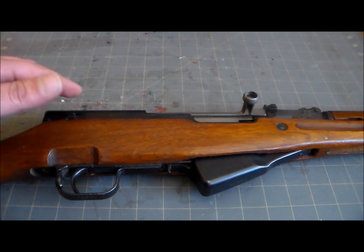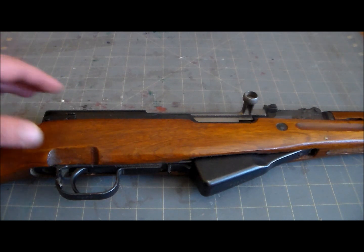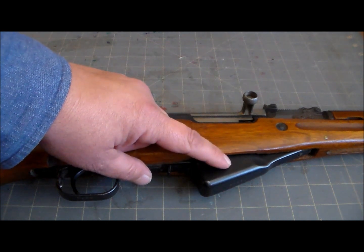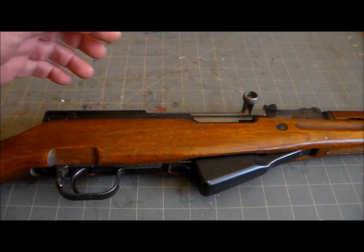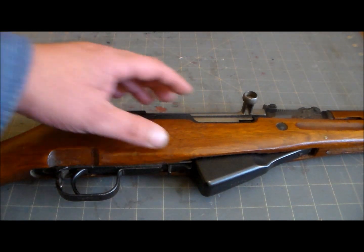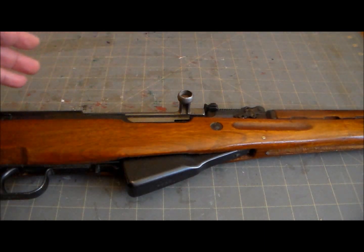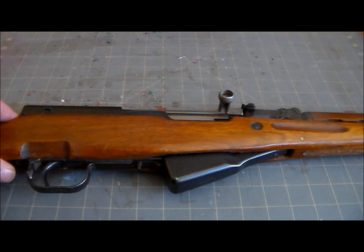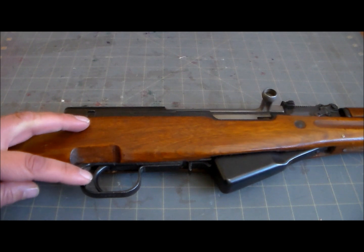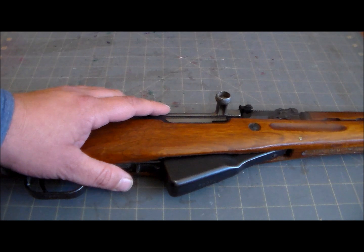This is a Russian-designed, gas-operated, semi-automatic carbine, which fires a 7.62 by 39 round, the same round that the AK-47 fires. It has an integral 10-round magazine. Rounds can be loaded singly or using a stripper clip. Barrel length 20 inches. It has a notch rear sight that adjusts from between 30 to 1,000 meters. Uses a folding bayonet. The safety is right here on the trigger guard. Also, when empty, the magazine follower locks the bolt open.